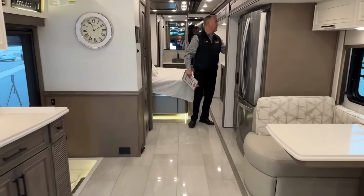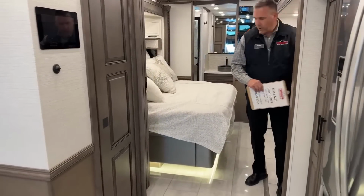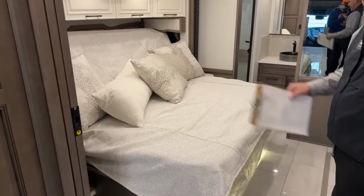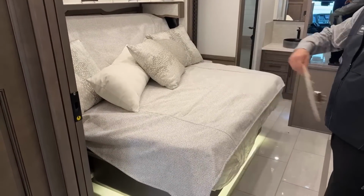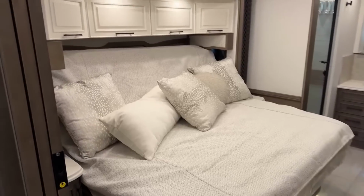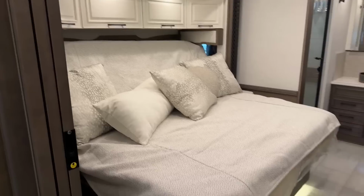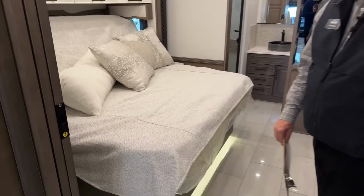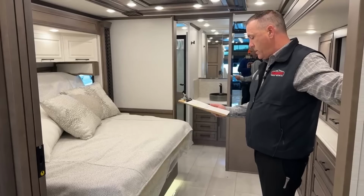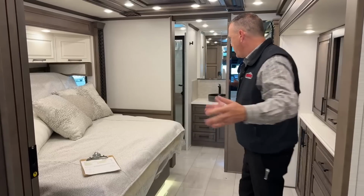Let me go ahead and open this guy. And we'll start in the back. So one thing you'll notice, it does have the bed that lifts to close it in. It has to be in the upright position, one to close and two for this whole slide to operate. Kind of like the Grand Star. Let's go ahead and put this down. So now we're out, and you can see how nice and big this bedroom is.